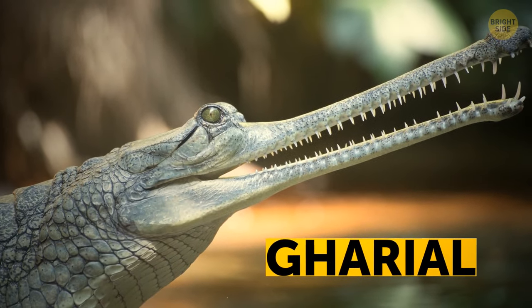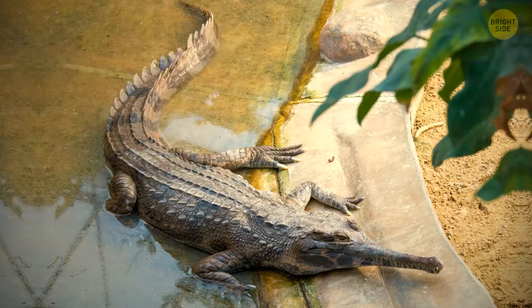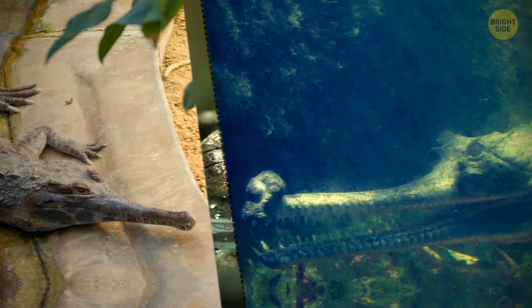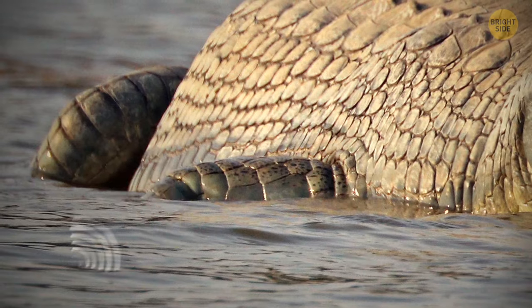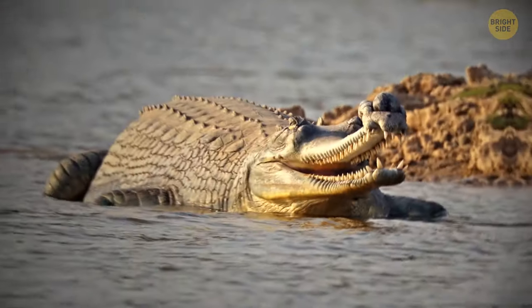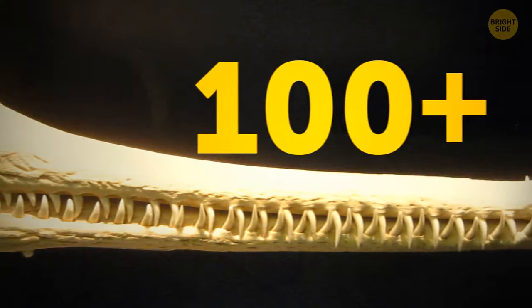This is a gharial, one of the strangest and most unique crocodiles out there. Check out that ridiculous snout. But it does come in handy when it's trying to catch fish. Unlike crocodiles that stalk and then lunge at their prey, gharials sense vibrations in the water. Then they whip their heads from side to side, then it's sushi time. Nom, nom, nom. Their jaws have more than 100 teeth.